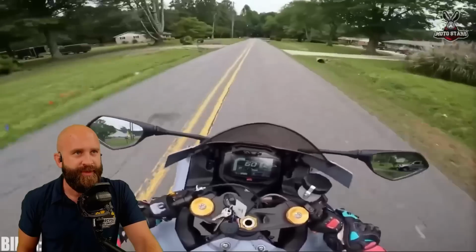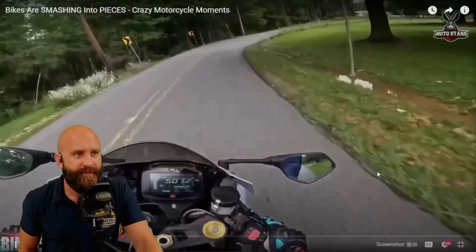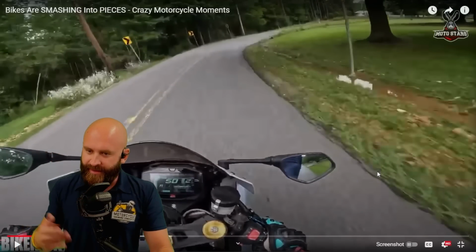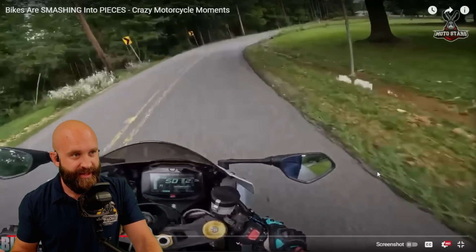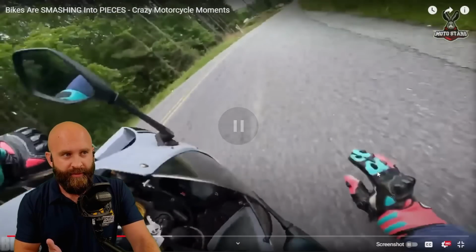So we speed up to this, and we're going about 5 to 10 miles an hour faster on this turn. And so he leaned the bike really hard. Low traction on the side, lost traction, rear tire slid out. And that's what happens.